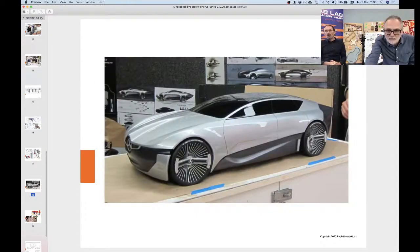This is your motor, is it? This is what you drove here today. A project that we worked on a couple of years ago. No, sadly no. This is a prototype car. It's a Mercedes.